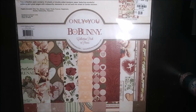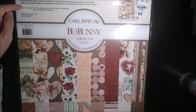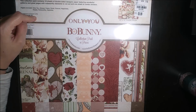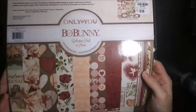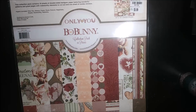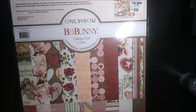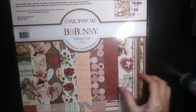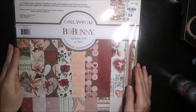And then I got, let me just do these so I can get them off my lap. I did find this. It's really pretty. It has 18 sheets of double-sided designer paper, and then it has one sheet of stickers. So it was $5.99, and it is beautiful. I love this for, I almost said Halloween. Did you hear that? I literally almost said Halloween. For Valentine's Day. It's really vintage for Valentine's Day, and I absolutely love it. I think it is beautiful.